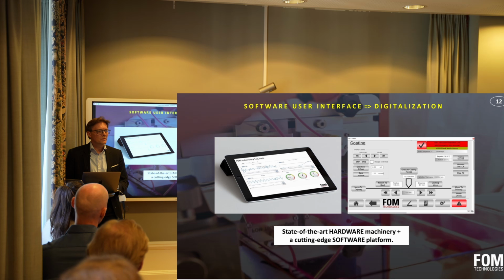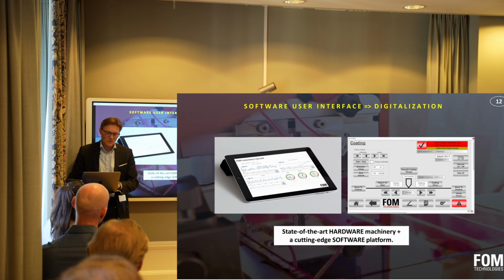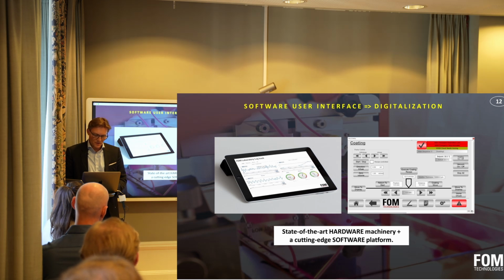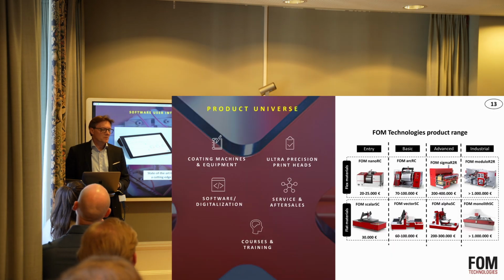The software is important because that is how you operate things. We have worked a lot with the user interface. The software, we have what we define as recipe control, meaning that all the parameters you can store. And then when you get back to the machine in the morning, you can put in your settings, your name, and then all of your data will be stored. So we believe that state-of-the-art hardware combined with cutting-edge software is really, really important.